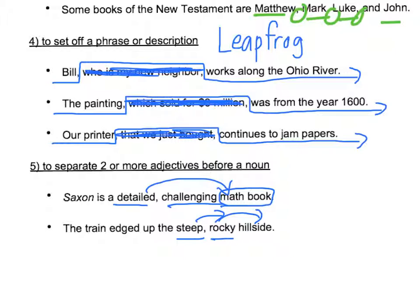Now, if you have 2 adjectives that kind of go together, like violent video game or brand new album, then something like those, you don't really have to slow down when you say them. Like cold February day would be another example. So you don't need a comma.